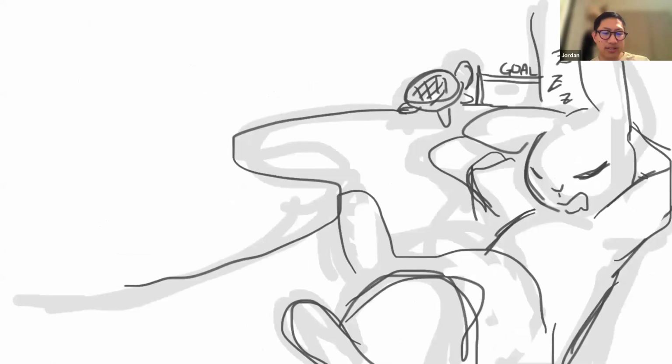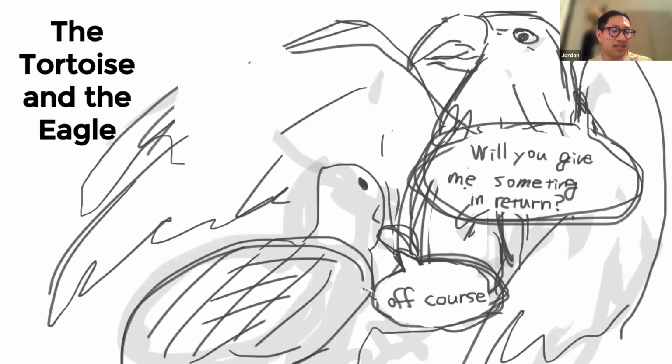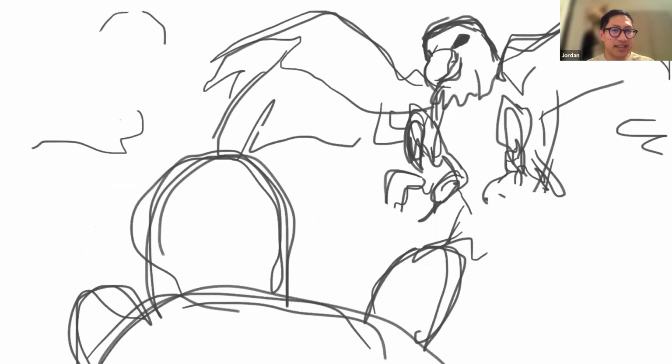And she would use her drawings to tell her classmates what she read, paraphrasing mostly, summarizing. I told them not to use words if possible. Sometimes it's very difficult to convey without words. So this time she wrote a short conversation. I think the tortoise wanted the eagle to carry it somewhere. The eagle wanted something in return, and the tortoise replied with, "Of course, of course." Okay, so just something like this.